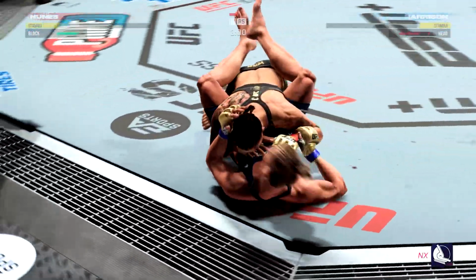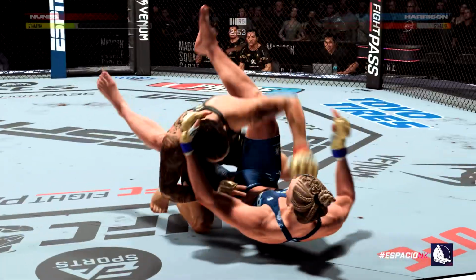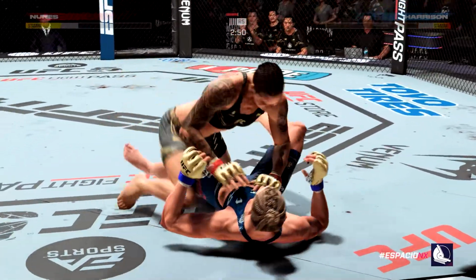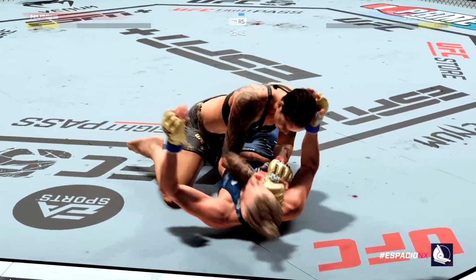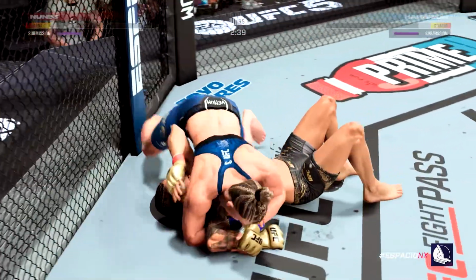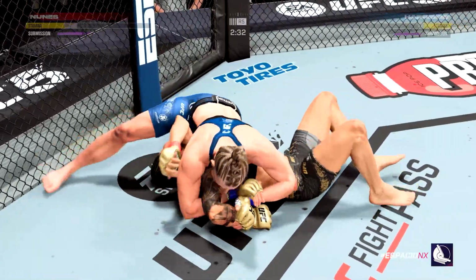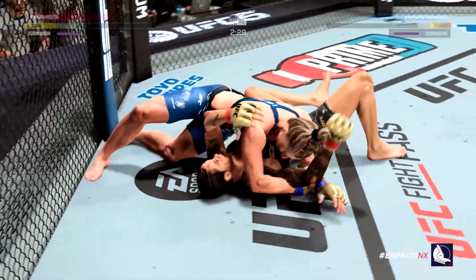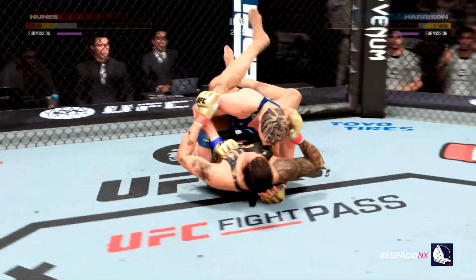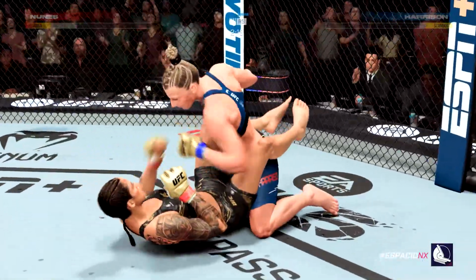Great job getting the fight down. Takedown landed. Under 3 minutes now to go in the fight. Good position to rip off a Kimura here. Oh, that's very deep now. Oh, somehow she gets out. It was locked in. She somehow survived.